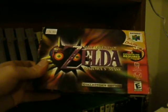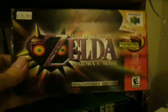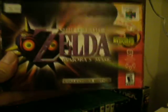I doubt I'll be nearly as good as Witch, though. More gaming backlog, although I've done a couple of the levels on this. Super Mario 64. And in the box, complete, Legend of Zelda: Majora's Mask. Yes, I have the expansion pack in my system, so I can play this, but it is still in my gaming backlog.